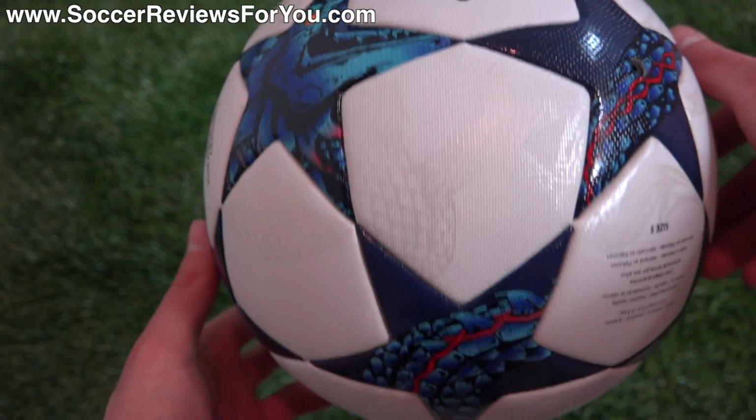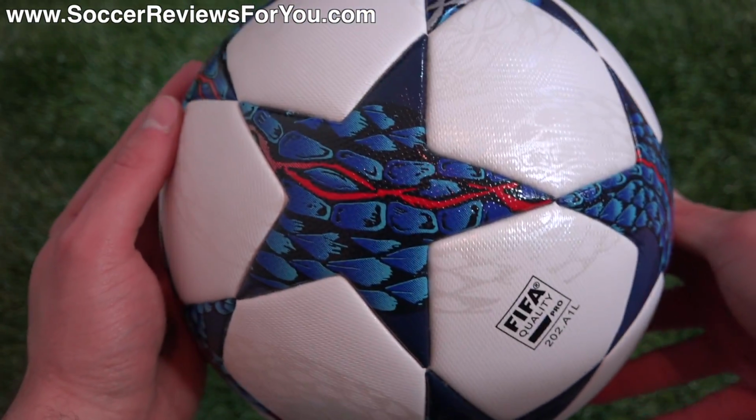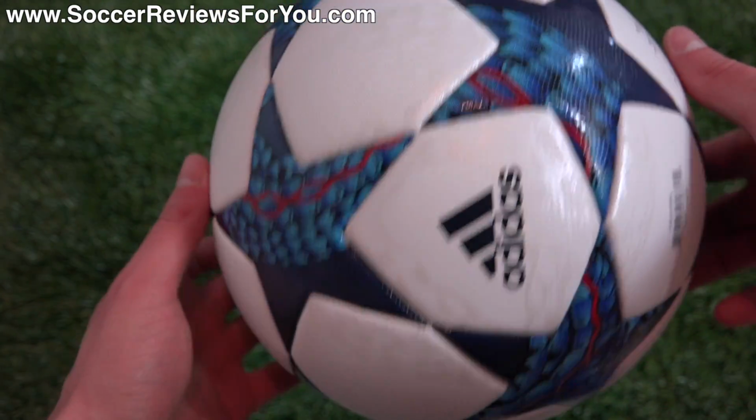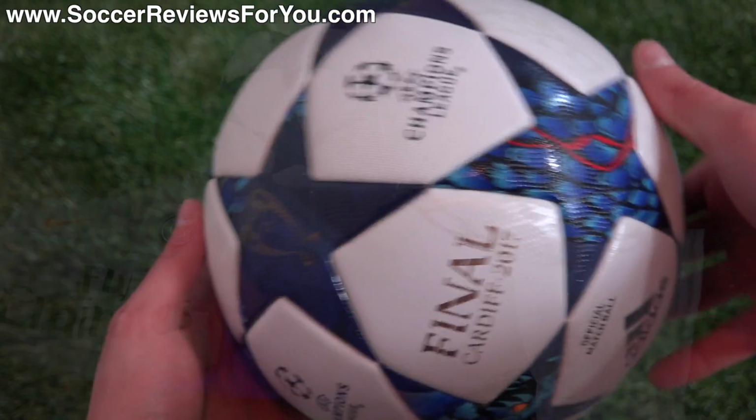So really good quality ball, $160 retail price, which is about what top-end match balls go for nowadays. But again, you get what you pay for with these match balls. They're the best of the best from a performance, quality, as well as durability standpoint.